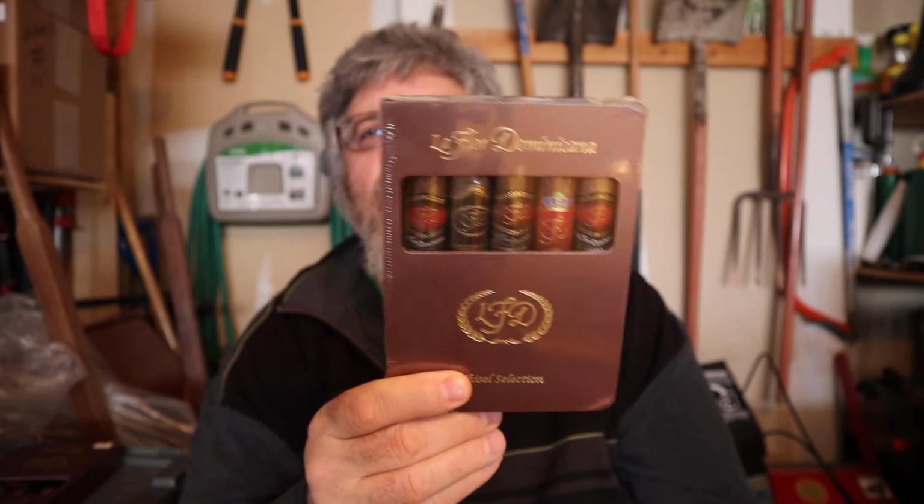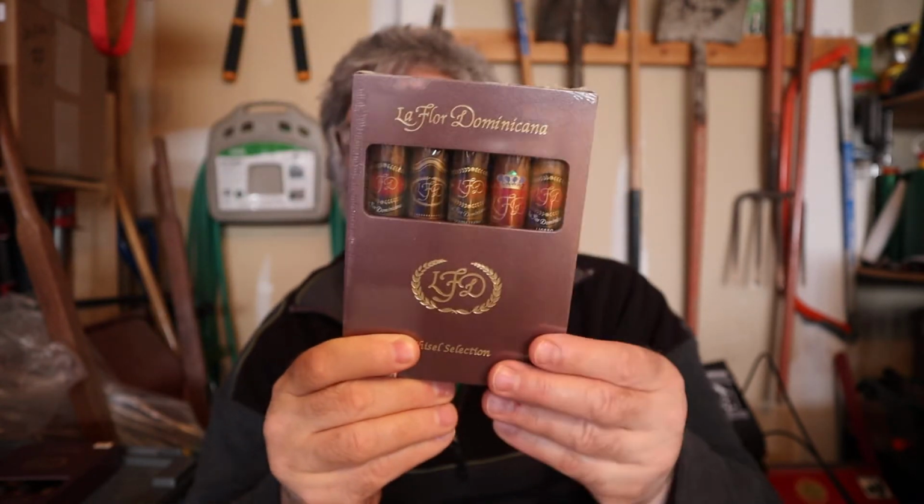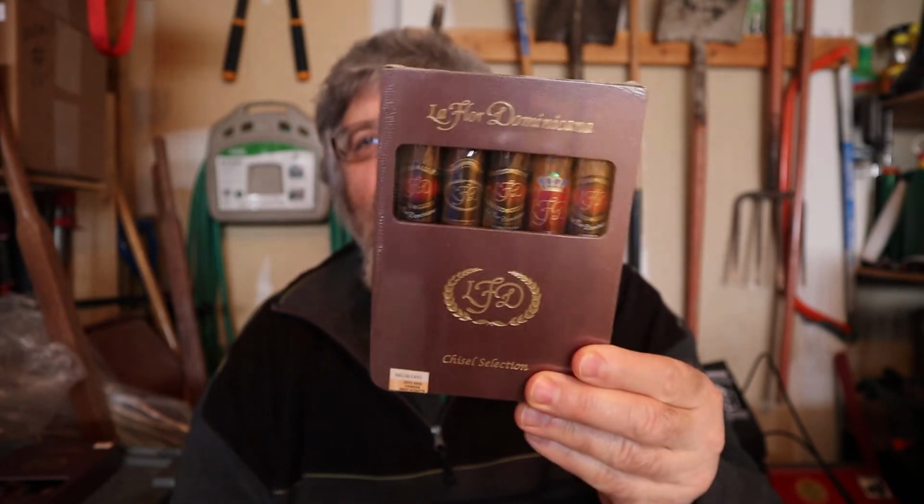So what are we starting with today? I ordered these Flor Dominica cigar packs. A little plug to Celebrity Cigars. They're still open during the pandemic. For mail order, that's where I got these.